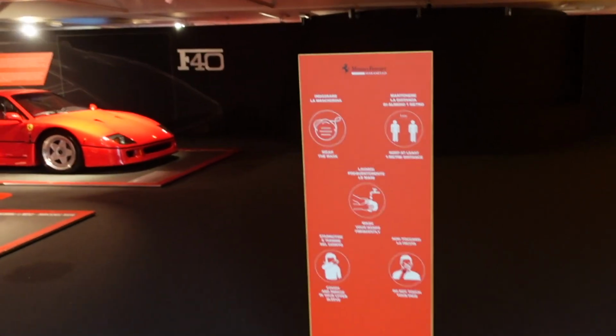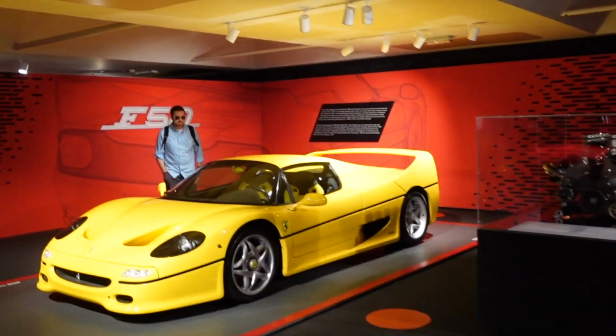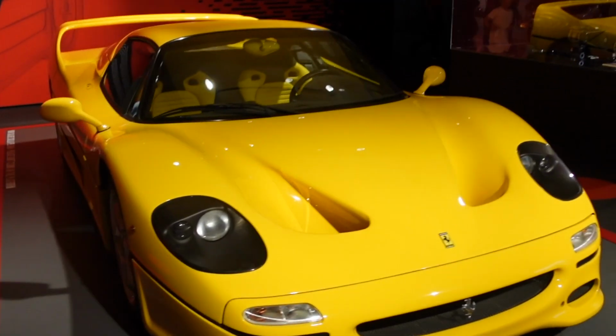Really cool. Let's go further here at the Ferrari Museum in Maranello, where we will be greeted with some of the best here. I think they all have the whole big five here of Ferrari, like I was saying to you. In the museum in Modena, we already saw the Ferrari F40 that's standing there.